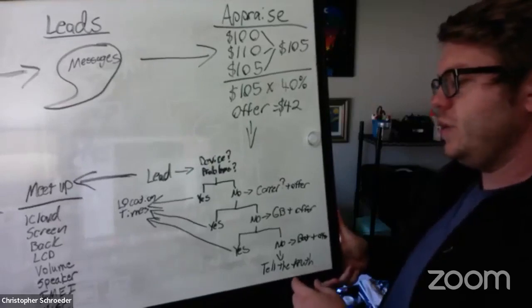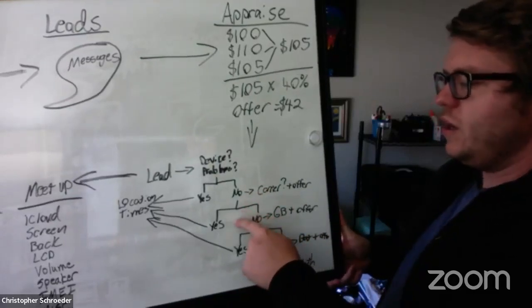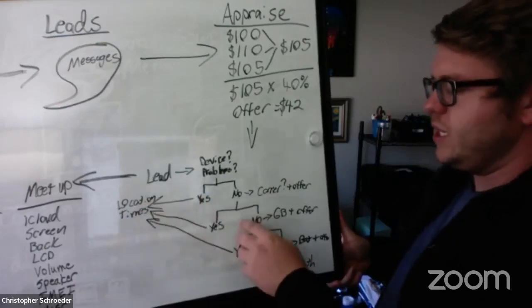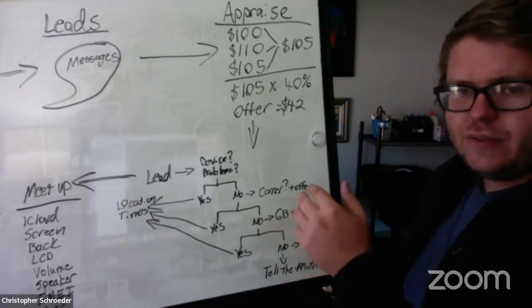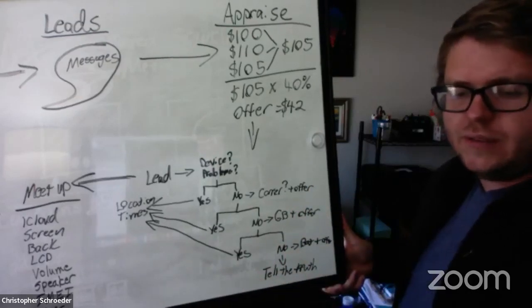And then the next thing we do is, if they say yes, it's the same thing every time. But if they say no again, we ask the gigabytes. How many gigabytes does it have? Is it 256? Is it 512? Is it any of those?